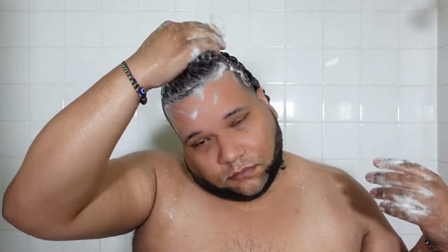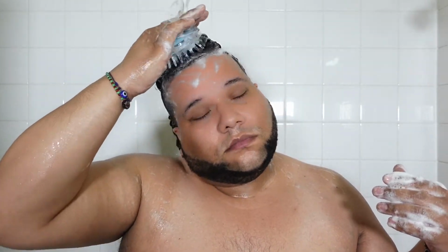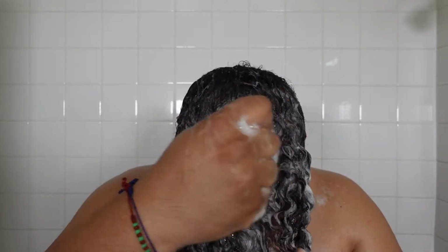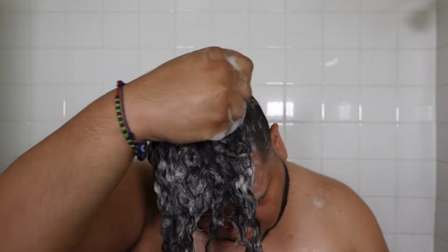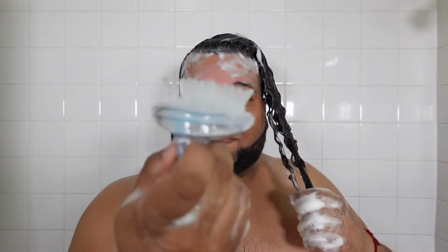And another thing, when I do chomp down my nails, because I don't like them long, I tend to just have the nubs of my fingers. So I'll literally just have skin rubbing on top of my scalp, and that is no way to get a clean scalp. That being said, if you have a shampoo brush, you don't have to worry about damaging your scalp with either nails or being too rough.